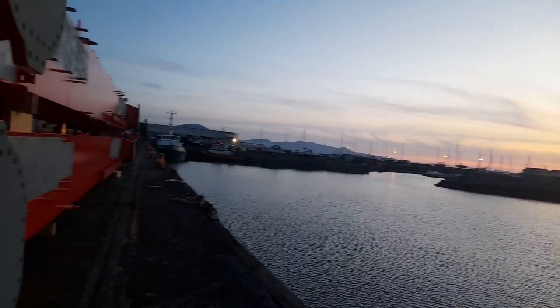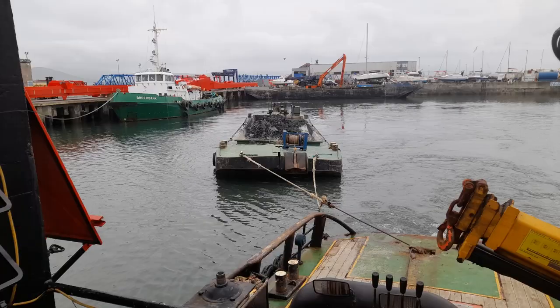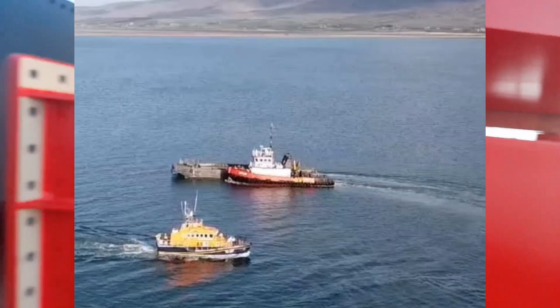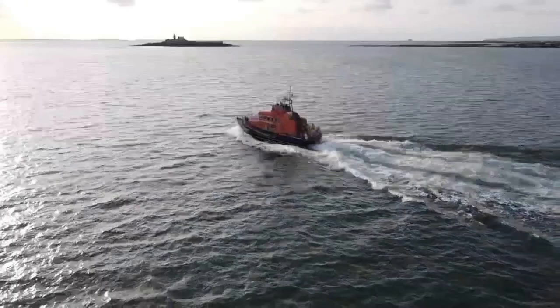The green one is the resident tug, we'll call it, and this one here belongs to O'Malley's. O'Malley's are taking in and out the barges. Fenit have their own lifeboat and everything. So yeah, that's kind of it really. I can tell you all probably more about the pier. If you're local and you're watching this, tell me something about the pier.